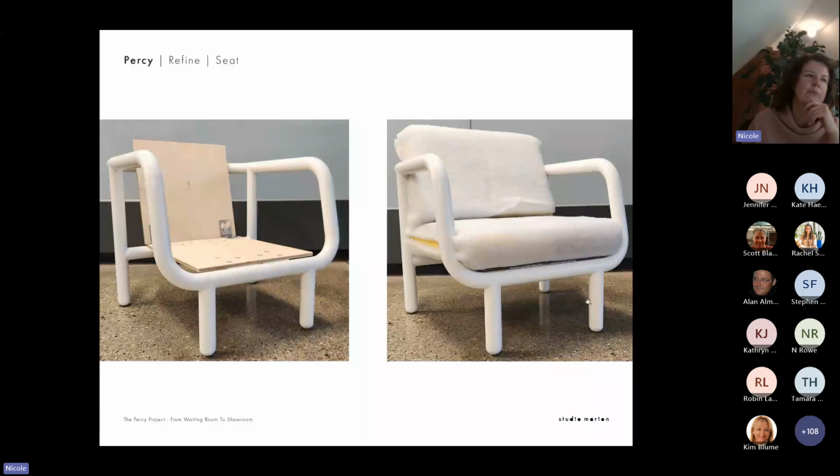With the move into commercial product, it's really important that this chair pass so many different performance tests. And so the foam needs to be of a certain quality, the frame needs to be of a certain quality. And so we were really making sure that it was going to withstand much more use than if it was in a residential setting.